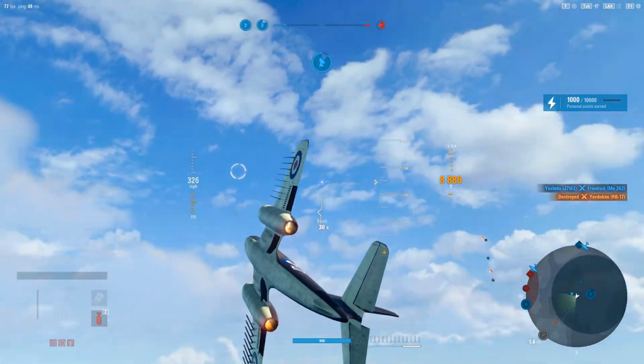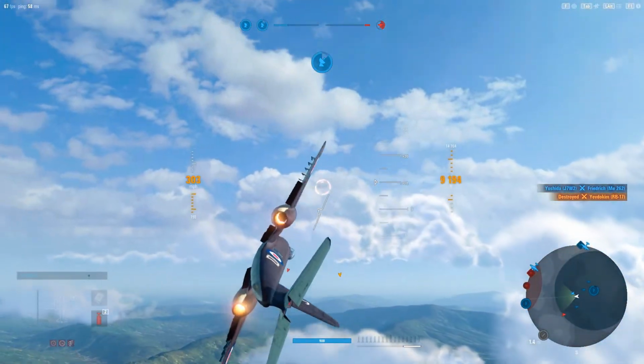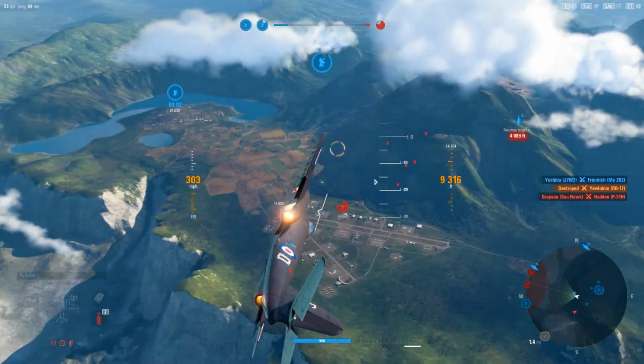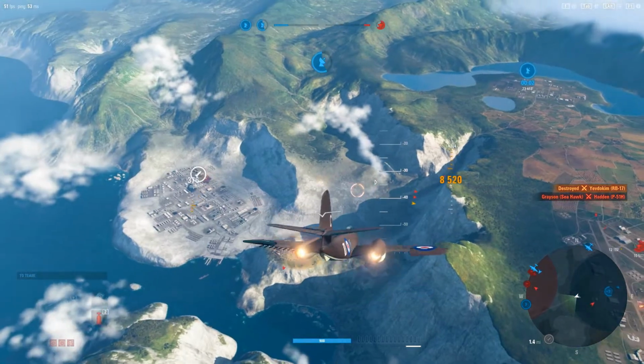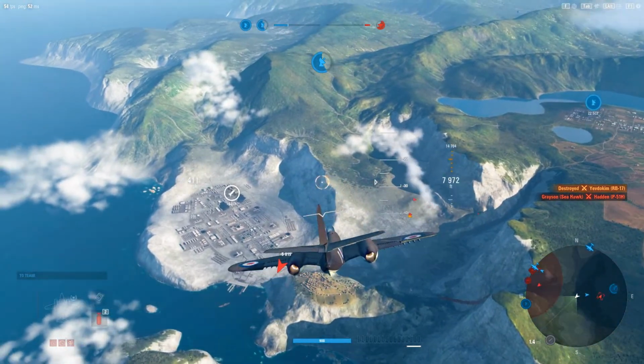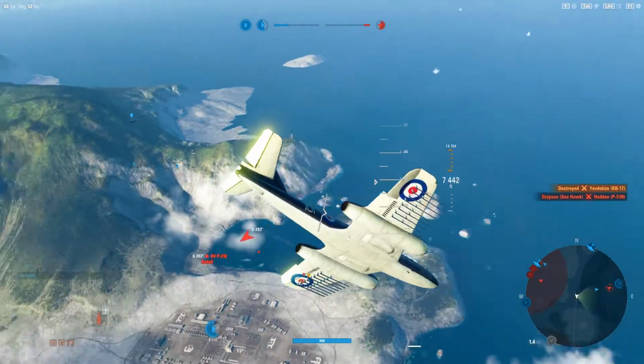Any questions about the forward firepower of this aircraft? They should have been answered right there. That was an RB-17. It did not last 3 seconds. All right. And I see something down below me here.